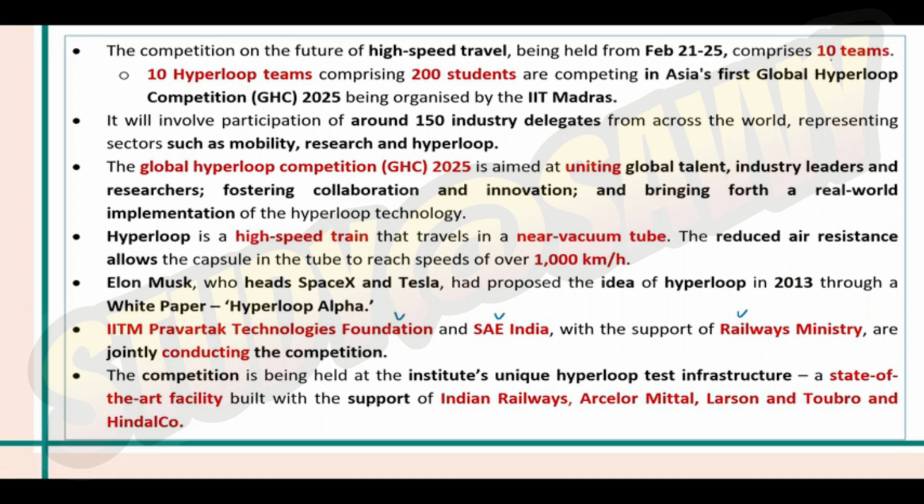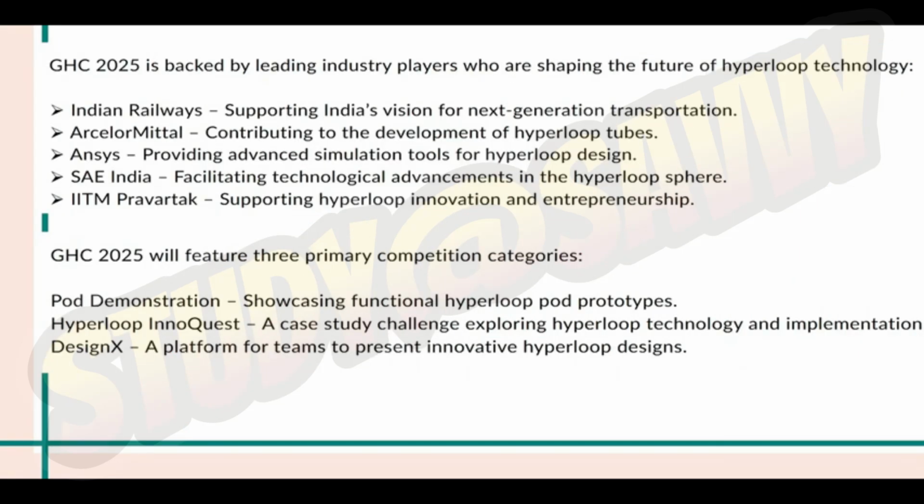Now, under this competition, there are 10 teams participating, comprising 200 students. Now, this competition is aiming to unite global talent, industry leaders, and researchers to foster collaboration and innovation in this Hyperloop technology. Okay, now this competition is backed by industry players like Indian Railways, which has the vision for next generation transportation, ArcelorMittal, which will help in developing the tubes, and SIS, which will provide the advanced simulation tools for Hyperloop design. Fourth one is SAI India, which will facilitate the technological advancement in the Hyperloop sphere. And last one is IIT Madras Pravartak, which will support Hyperloop innovation and entrepreneurship.